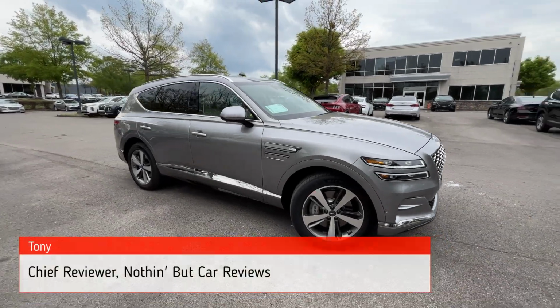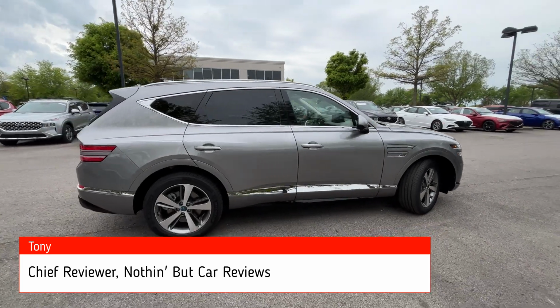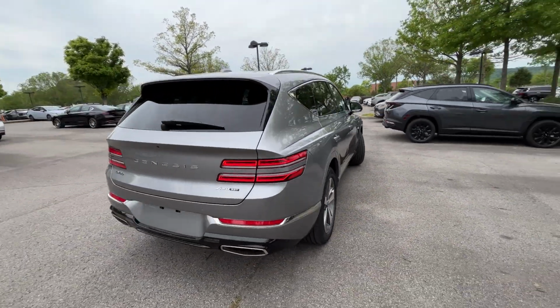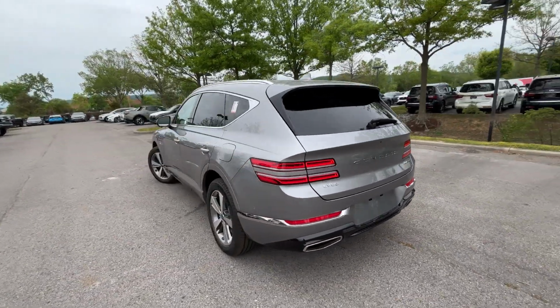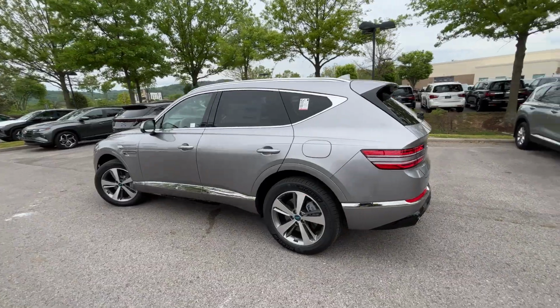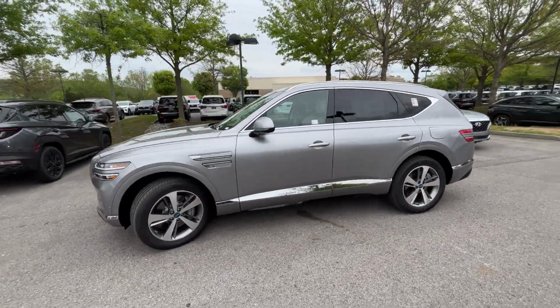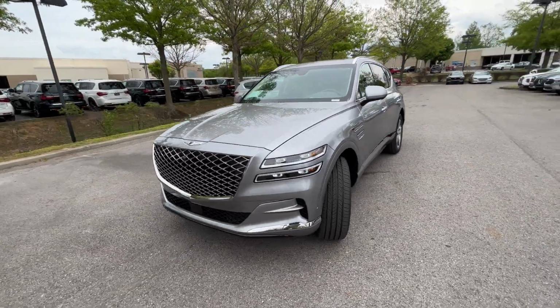Here we have a new 2023 Genesis GV80. This one comes in the Advanced Plus trim level in Savile Silver. And then we have the Vanilla Beige perforated leather interior. Our powertrain consists of a 3.5 liter twin turbocharged V6 engine, mated to an 8-speed automatic transmission. And that gets us 375 horsepower, 391 pound-feet of torque.